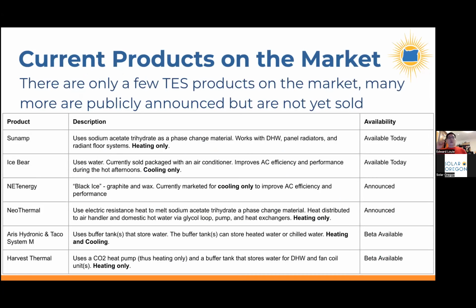Now, there are only a few thermal energy storage products on the market. Many more are public and announced, but they're not yet sold. For the ones that are announced but not yet sold, there's not a lot of information about the products in terms of what sizes they're going to sell it in, what the pricing will be, etc. But here's a list of some that are available. SunAmp and IceBear are 2 products that have been commercially available for quite some time.